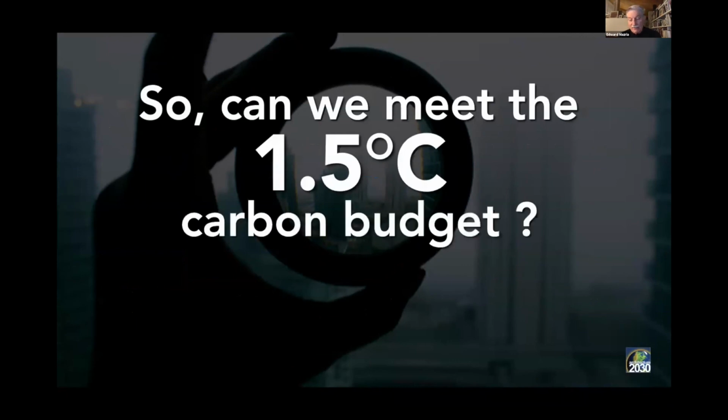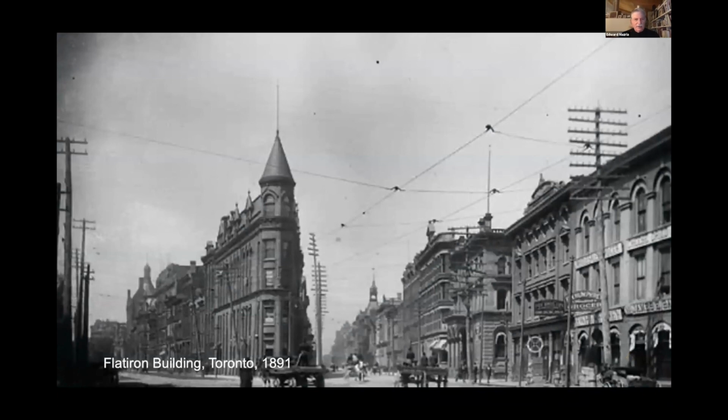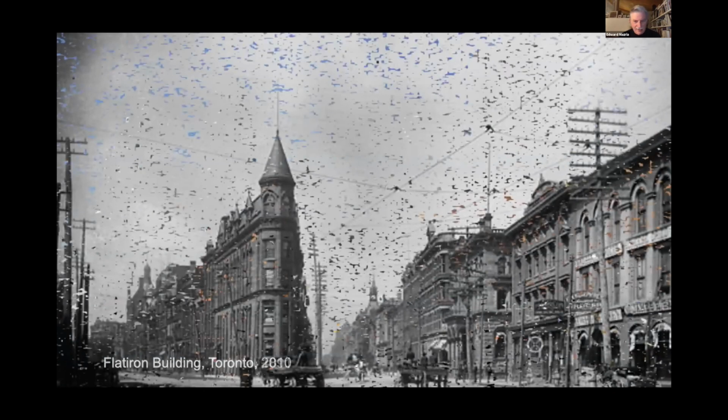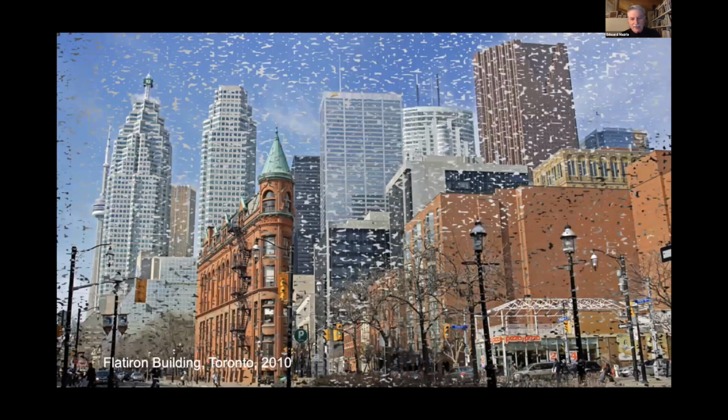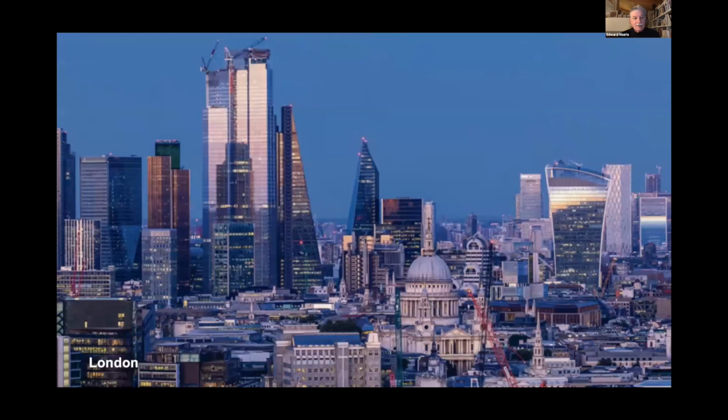So the question becomes, can we meet the 1.5, this 65% and then zero by 2040, the 340 gigaton carbon budget? Can we meet it? Well, this was Toronto in 1891, a photograph. You see on the left-hand side what's called a Flatiron building. Keep your eye on that building with the little tower on top. So this is 1891. This is what Toronto looks like today. That's the only building left from 1891. The Flatiron Building is there, but look at what has happened in Toronto. How did that all take place? We can see that same scenario in London, in Addis Ababa, in Johannesburg.